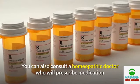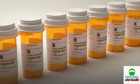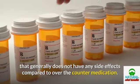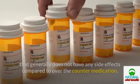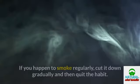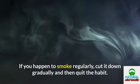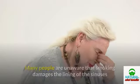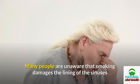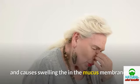You can also consult a homeopathic doctor who will prescribe medication that generally does not have any side effects compared to over-the-counter medication. Smoking causes sinus infections. If you happen to smoke regularly, cut it down gradually and then quit the habit. Many people are unaware that smoking damages the lining of the sinuses and causes swelling in the mucous membranes.